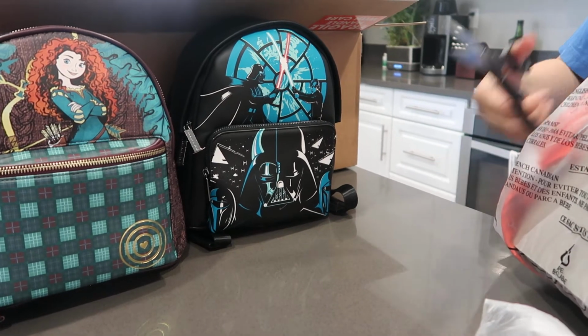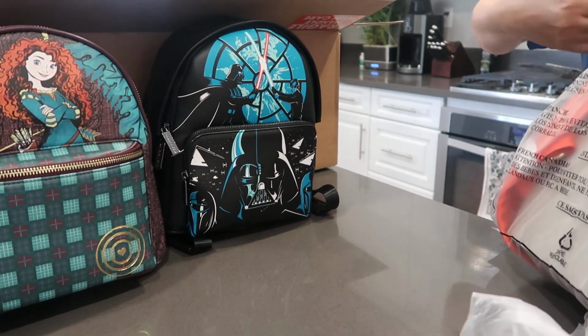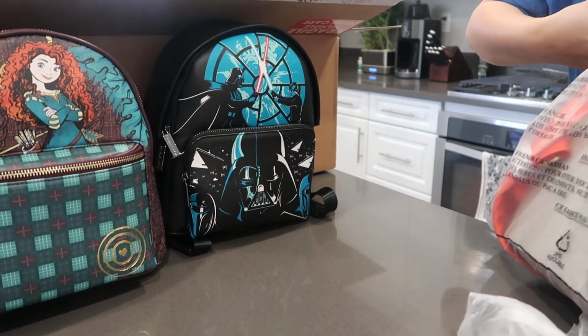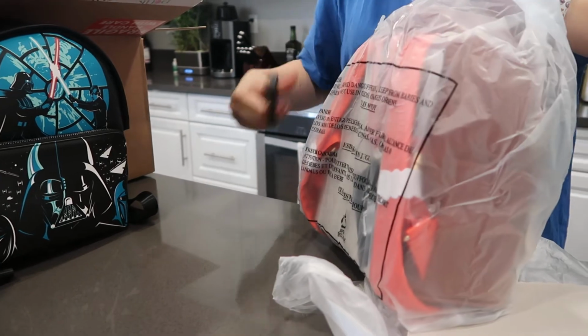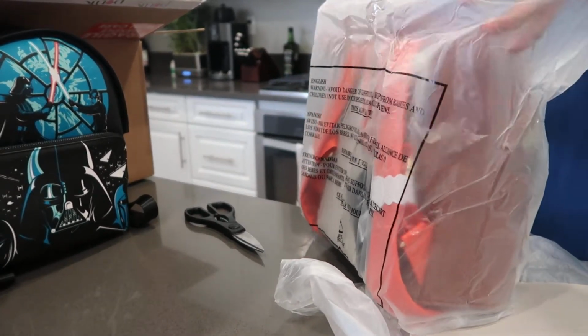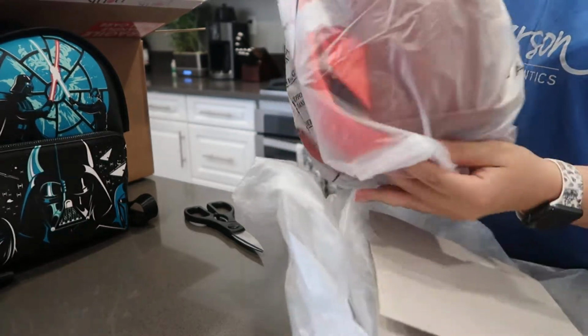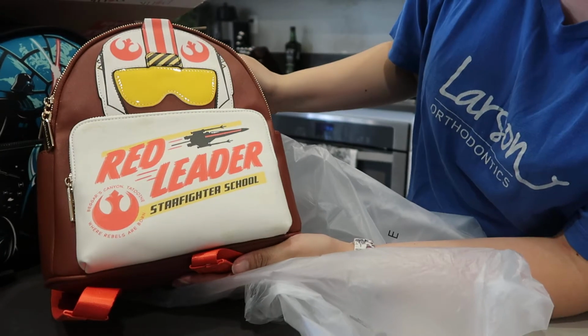Oh my gosh, you have other stuff in there besides bags. I know, I have a lot of stuff. I told you, I had to spend $100 to get free shipping. These three bags weren't even $100 yet. About $30 each, guys. That's a good deal.